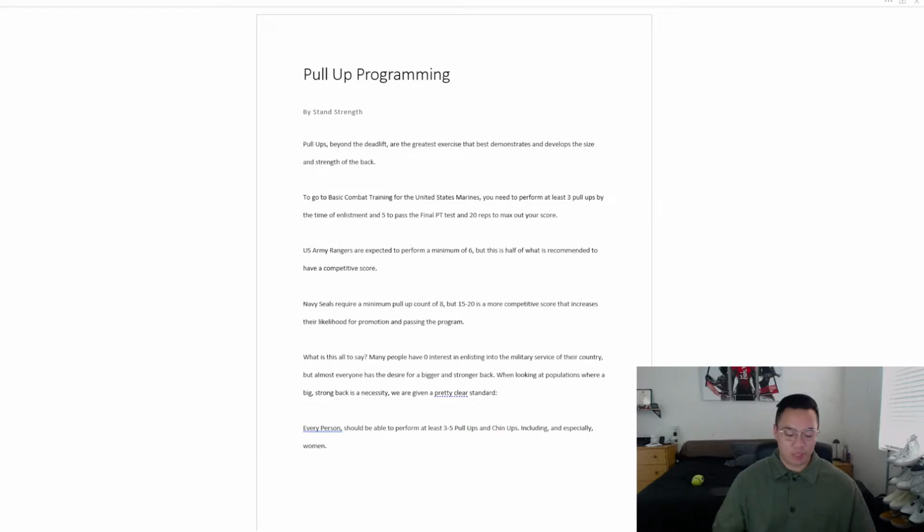So pull-ups. This is a very common goal across multiple people who would train. A lot of people like to include pull-ups in their own workouts so that they can improve their abilities, whether it be in their sport, because it does have carryover. It's a very functional movement, whatever that means. It is something that is very relevant to certain populations.